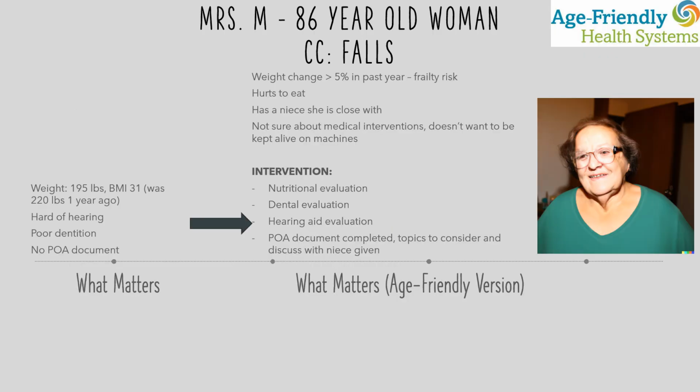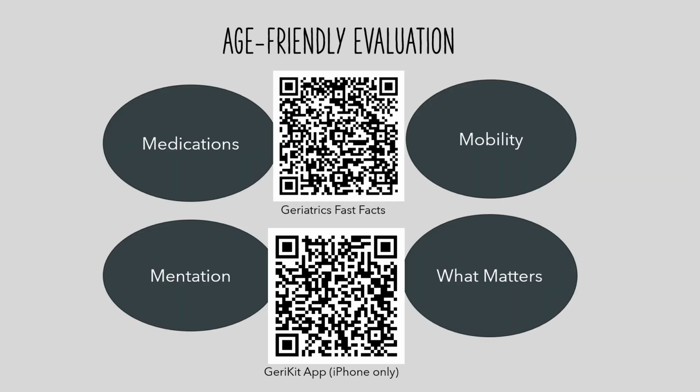For Mrs. M, we looked a little bit more at her case. So she has a frailty risk because of this weight change, but also as having some pain with eating. We ended up getting her nutritional eval as well as dental, and then evaluated for hearing aids. And hearing impairment is linked to cognitive impairment as well as a decrease in social interactions. We completed a POA and we talked to her about what she should really talk to her niece about and kind of giving them a conversation guide.